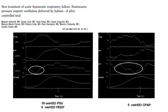By adding pressure support, 10 centimeters of water of pressure support, we reduced the esophageal swing from 0 to minus 6, so we reduced the inspiratory effort, and probably if we measure the pressure time product of the esophageal pressure, we reduce the work of breathing.